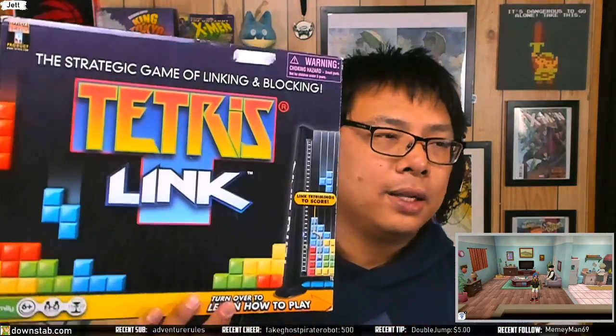Because of the randomness of it, you can lose by sheer luck. You can just get one bad die roll and you have to drop a piece that's going to create huge gaps, minus points from your score. So it's not necessarily the most competitive game, but it is a lot of fun. And if you have even a smidgen of interest in Tetris, Tetris Link is a cool one if you can find it. So yeah, there you go, Tetris Link.